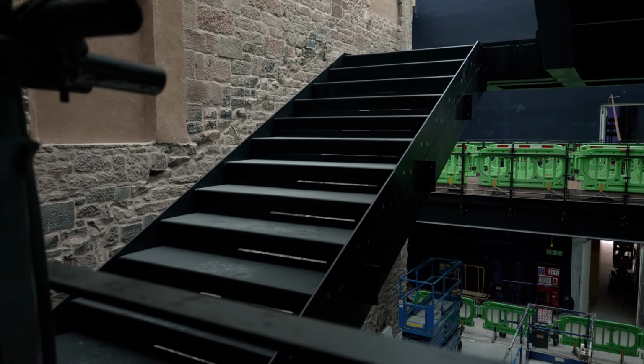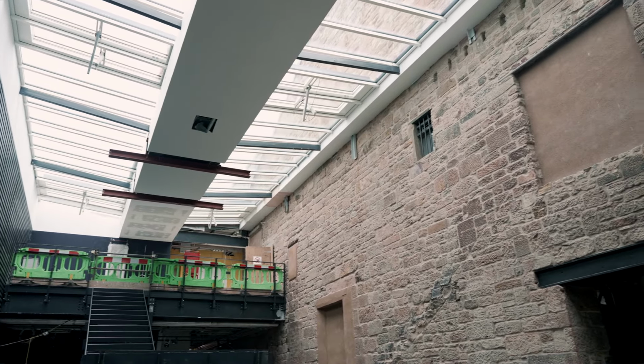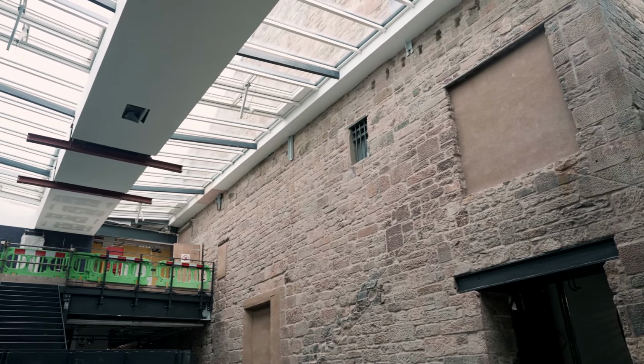There's a lovely thing where you get this clash of old and new coming together, and Bennetts Associates, who have designed the building, have really embraced that about us and tried to reflect that in the architecture.